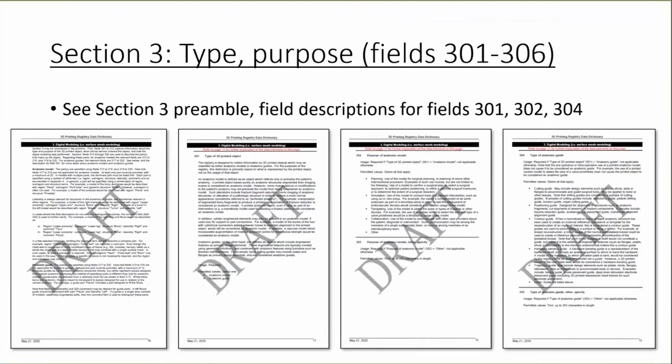All right, so first the type and the purpose of the object. And you'll notice I'm saying object, I may be saying model sometimes, but a fair amount of thought has gone into what types of 3D printed objects should be captured by the registry and how it should describe them. I'm going to refer you to these pages in the data dictionary. This is the preamble for Section 3 and the descriptions for fields 301, 302, and 304.